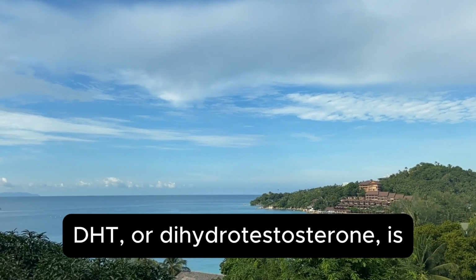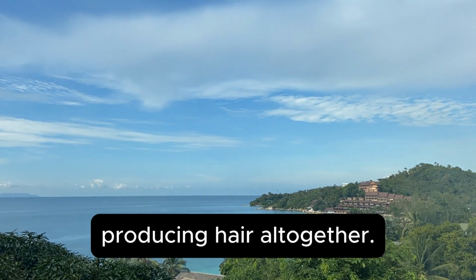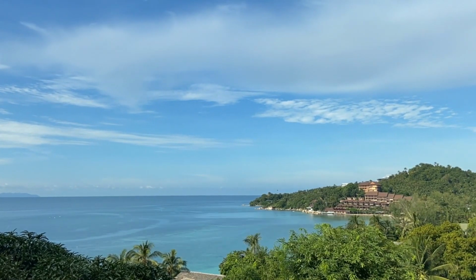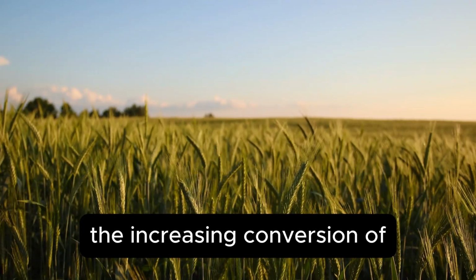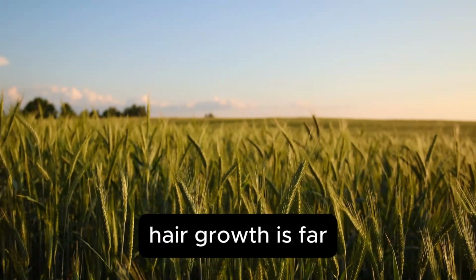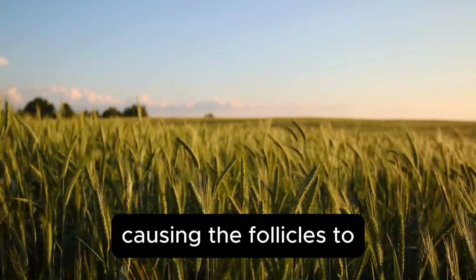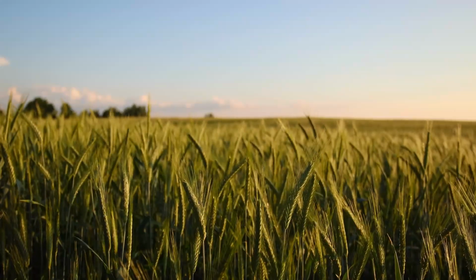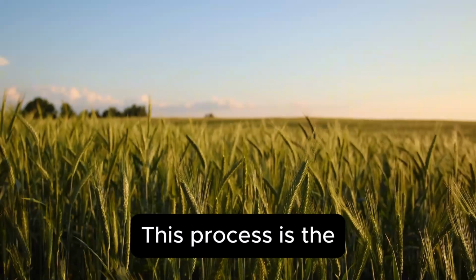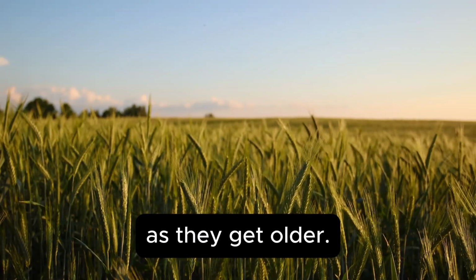DHT, or dihydrotestosterone, is a hormone that targets your hair follicles, shrinking them until they stop producing hair altogether. As you age, your body undergoes subtle yet significant changes. One of these is the increasing conversion of testosterone into DHT. While this hormone occurs naturally, its effect on hair growth is far from desirable. DHT gradually binds to receptors in your scalp, causing the follicles to shrink. As they become smaller, they struggle to grow thick, healthy strands, eventually shutting down entirely. This process is the driving force behind thinning hair and receding hairlines that so many experience as they get older.